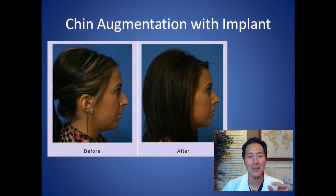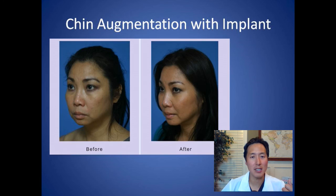So it's very simple. Most women who have small chins, I use a medium size, unless their chin is really small, then I would use a large. I'll show you a large size in a few minutes. For men, most men, we use a large size implant, unless their chin is really small, then I would go with an extra large. Very simple. As you can see, it just helps with the harmony of her face, looks nicer.